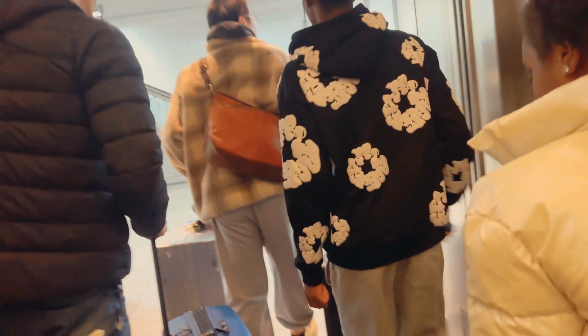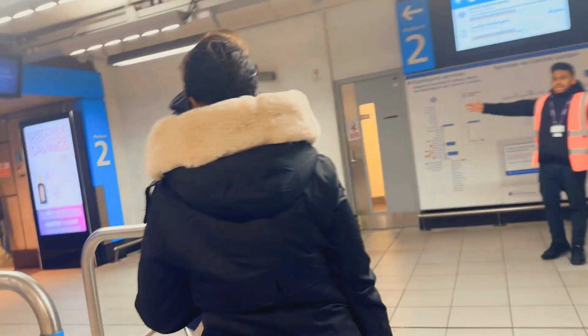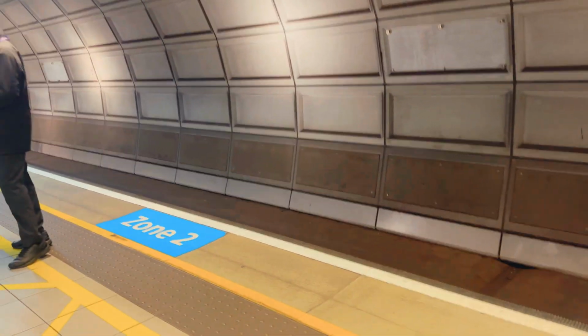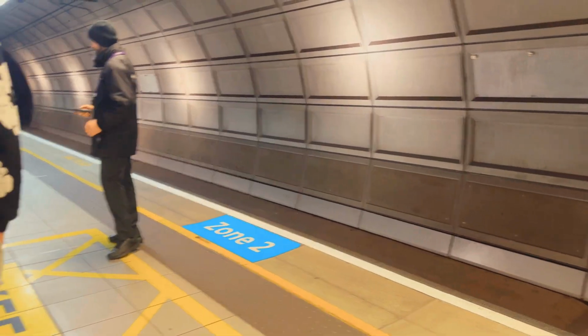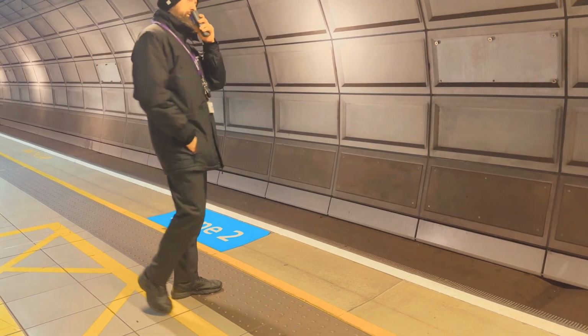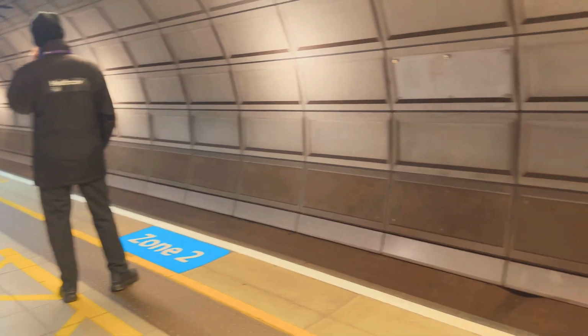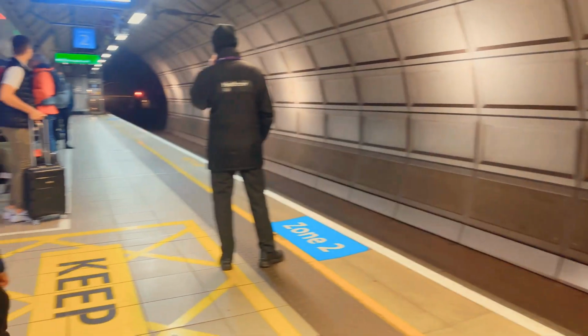Oh my god. Next stop, Terminal 2. On 1425 service to Sheffield via... Please stand back from the edge as the train is now arriving.